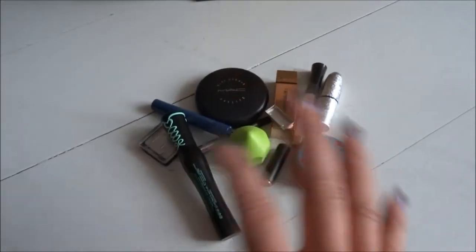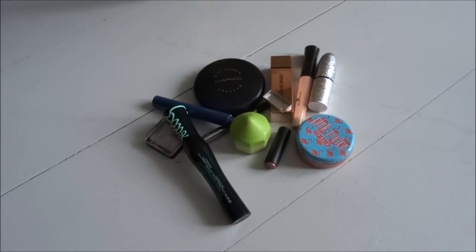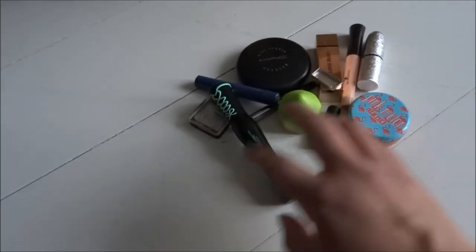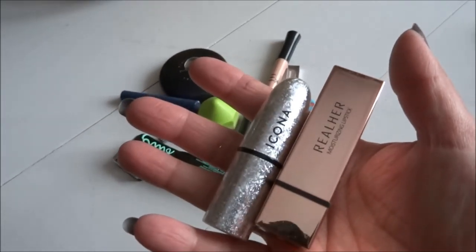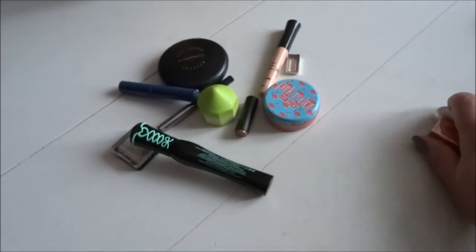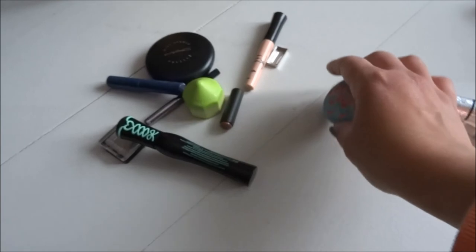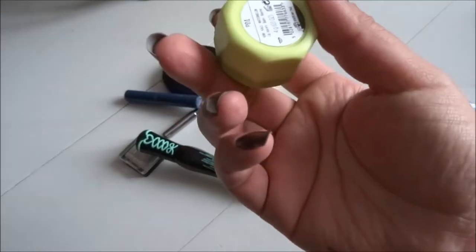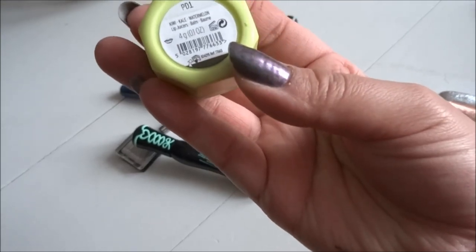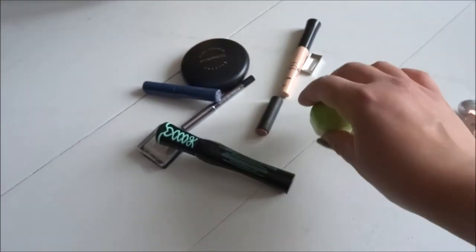Finally, the final things before this video comes to an end. I know it's been a really long one. Some items I have decluttered. It's actually these two. They smell like when I open them, so no. I have used up this Pink Melon lip balm from Primark. I have used up this Body Shop, what was it called? Lip juicer. Actually, afterwards I saw it contains kiwi, and I'm allergic to kiwi, so yep.